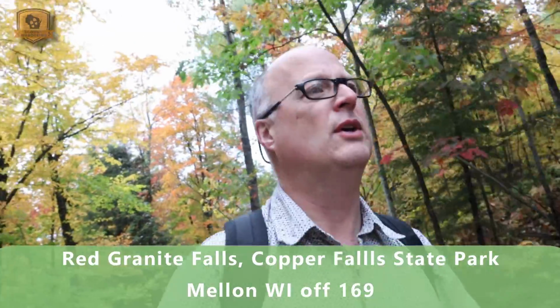I'm at Copper Falls State Park. Got up dark and early to wander down to Granite Falls. Followed the trail, took a couple pictures, but came here during peak color. So I'm going to give you the tour around as well as these falls. Granite Falls, the trail so far, if you stay on the trail, you ain't going to see much.